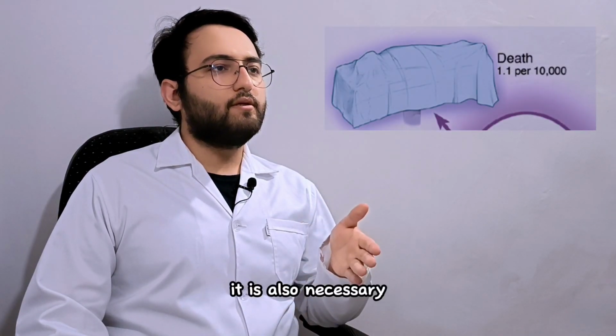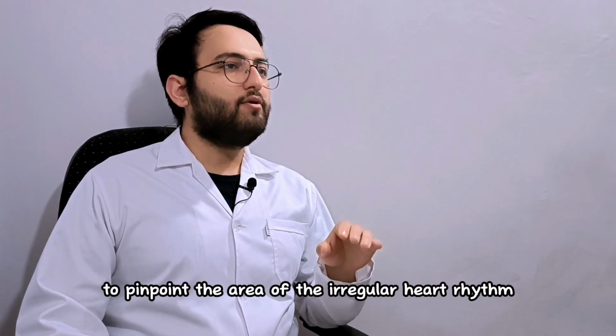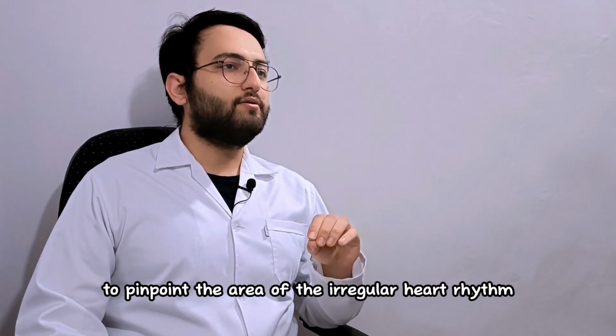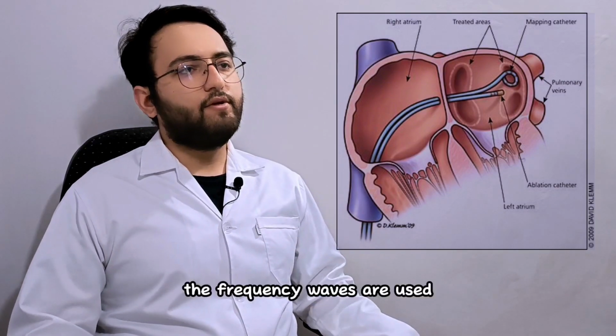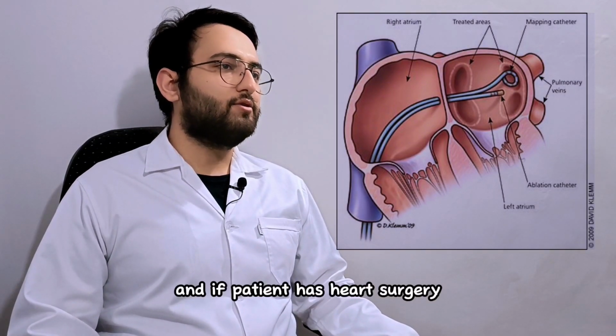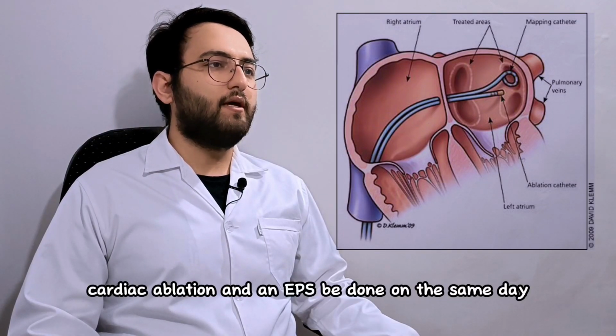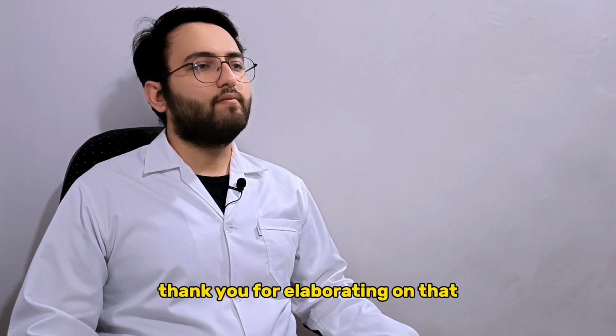It is also necessary before undergoing cardiac ablation to pinpoint the area of the irregular heart rhythm. For ablation, radio frequency waves are used, and if a patient has heart surgery, cardiac ablation and an EPS may be done on the same day. Thank you for elaborating on that.